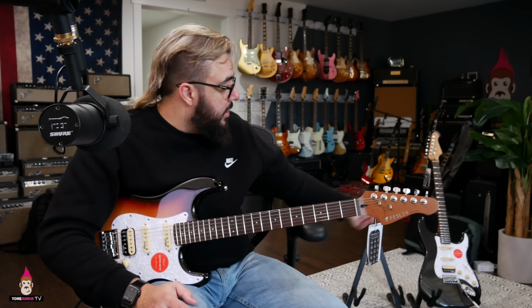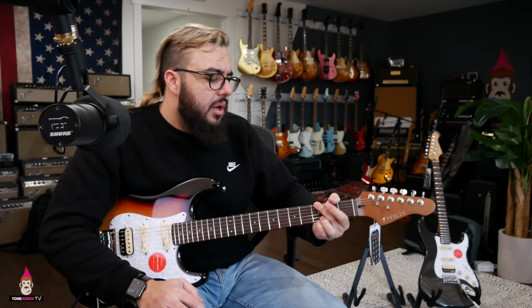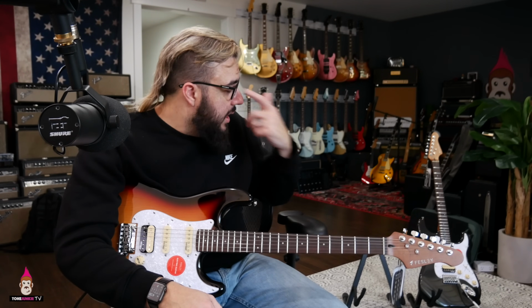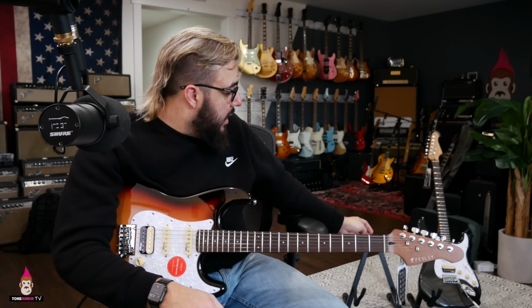I like the lower action. And mine seems to be rock solid tuning. This one was drifting a little bit. But like I said, I just got these guitars in this room. It is pretty dry outside. It's cold outside this time of year. The humidity is lower in my house than it would be in the spring or summer. So guitars got to acclimate a little bit. Mine was a little fidgety on the tuning the first day, and then it's been rock solid ever since. For a $300 guitar, I just don't see how you can get better than this.